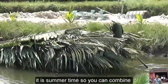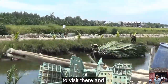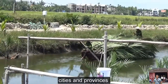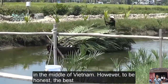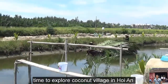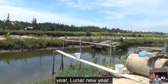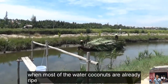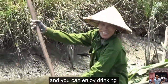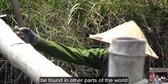From May to July, it is summertime, so you can combine visits there and other attraction places in Hoi An, Da Nang, or the other cities and provinces in Central Vietnam. However, to be honest, the best time to explore the coconut village in Hoi An is in the 8th month of the lunar year, when the most water coconuts are ripe, and you can enjoy drinking unique and fresh things you can hardly find in other parts of the world.